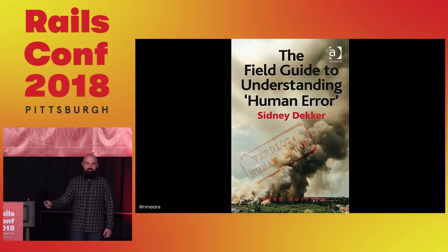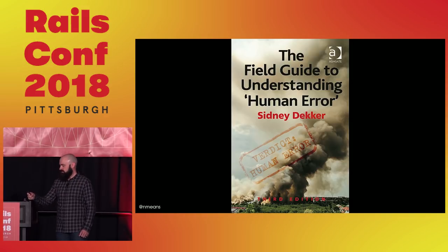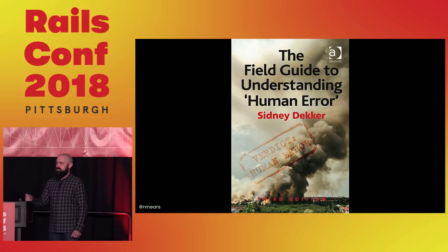Sidney Dekker's wonderful book, The Field Guide to Understanding Human Error, is an in-depth guide to investigating and understanding what happened when things go wrong. In it, he introduces the concept of first stories and second stories. The story I've just told you is very much a first story of Three Mile Island. First stories focus on the humans in the story and what they should have done differently. A first story almost always lays blame for an accident at the feet of the humans involved in the decisions that they made. They're called first stories because they're the first story that comes to mind.